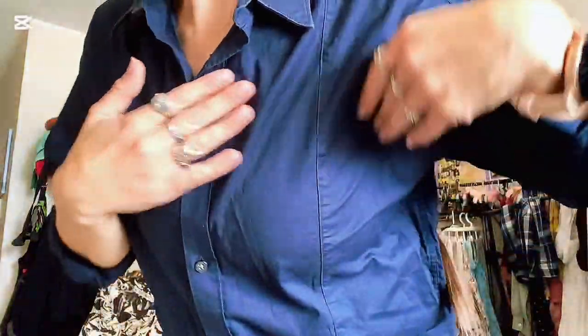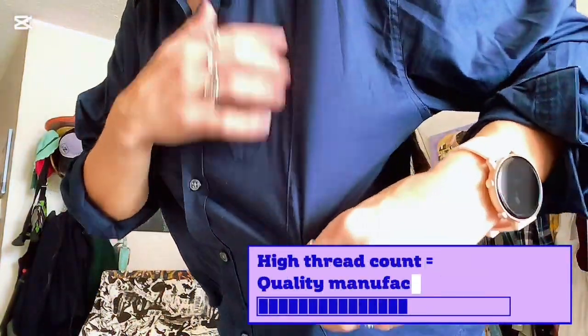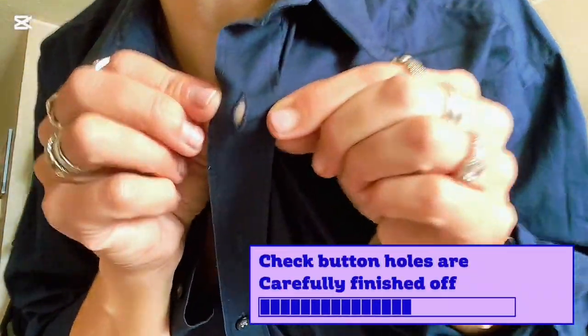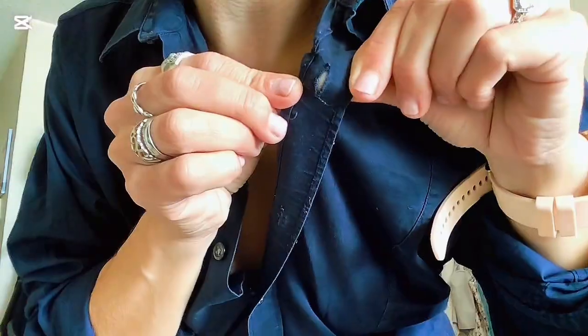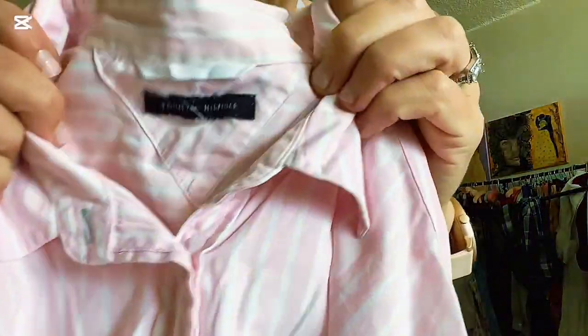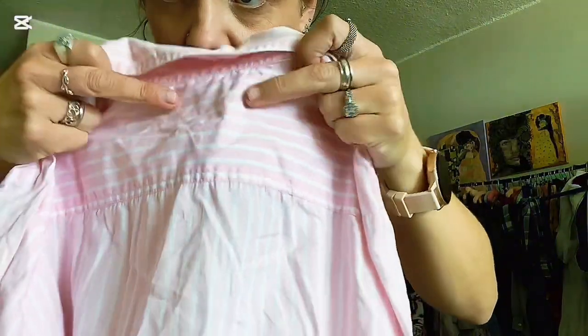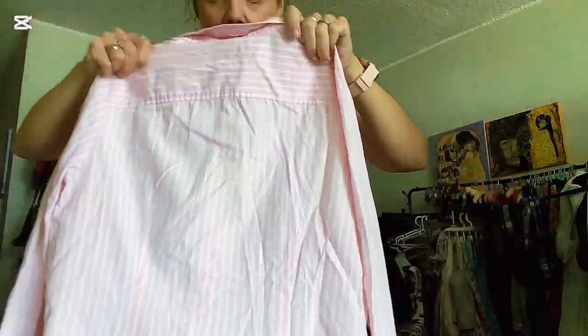You can see the cotton is good quality. It's got a very fine weave. Thread count is very high. Look at this button. Now that's another way you can see quality. The buttonhole is very nicely finished and done. Tommy Hilfiger, so we know this is a great brand. And it's the old Tommy Hilfiger. At the back, it's got that V there, beautifully made.